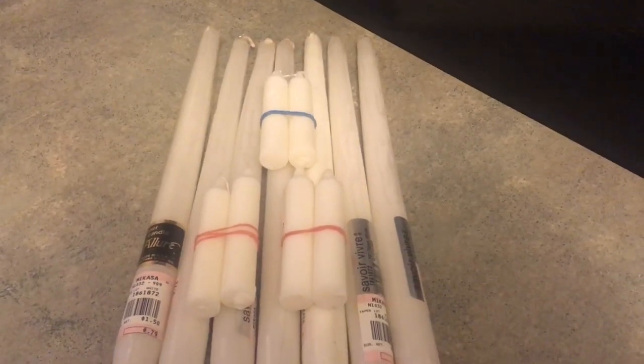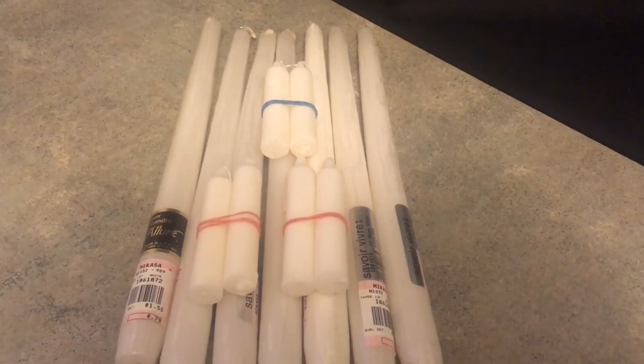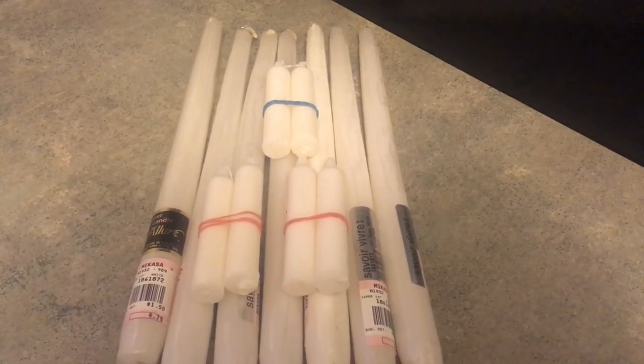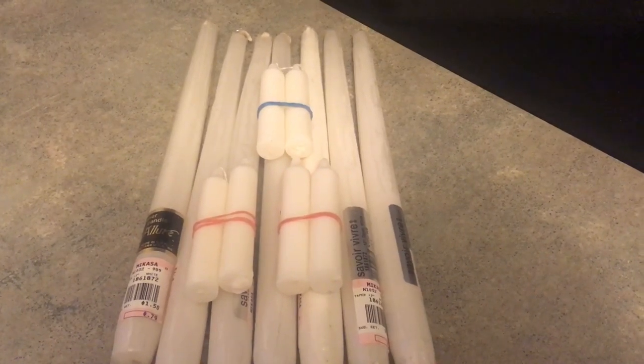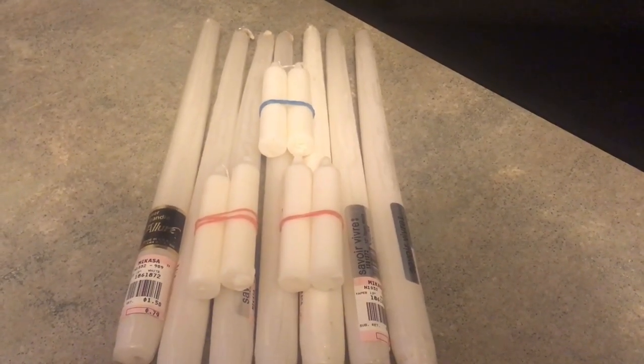Candles. Candles, candles, and more candles. Not just for light anymore. I have a trick with tea light candles to make heat. So maybe I'll make a video on that.